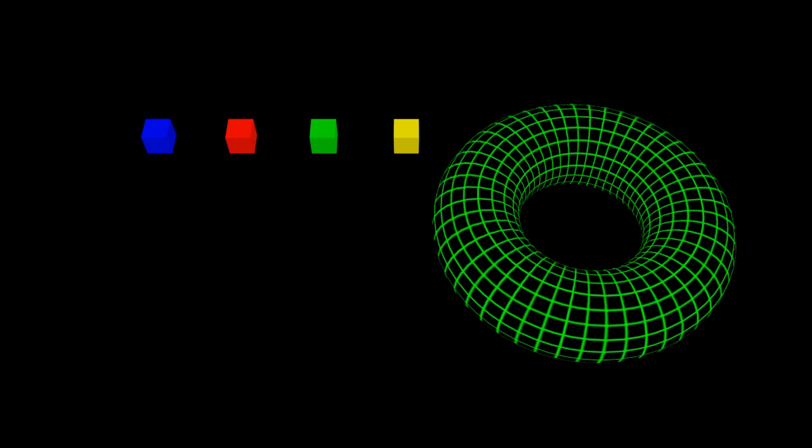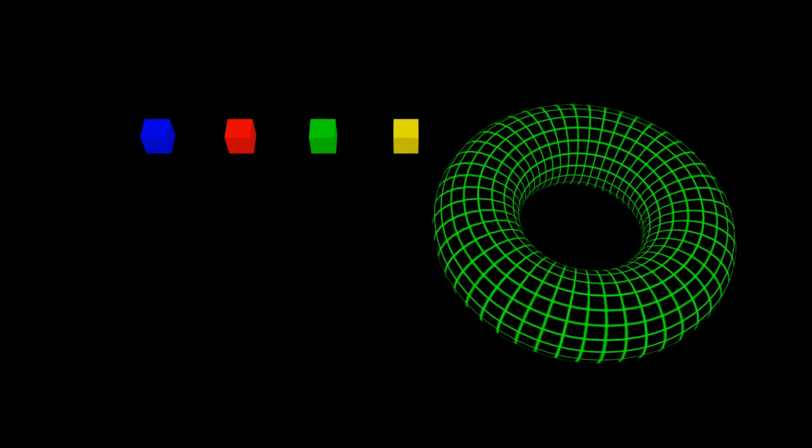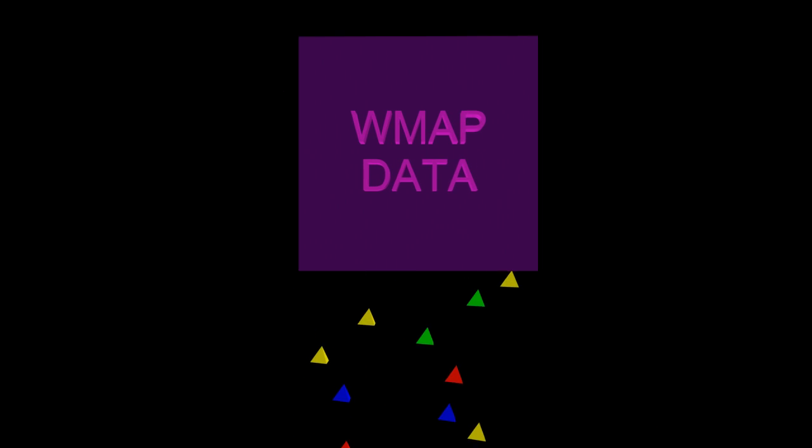Now, the initial models with the donut-shaped universe, the four-dimensional hypertoroid, made a certain set of predictions, and people got in the WMAP data and looked and looked and looked, and they said, well, this first round of predictions doesn't seem to prove true, so it's probably not shaped that way. And then the theorists went back to work, and they came out with more things, and WMAP couldn't say whether they were right or wrong.